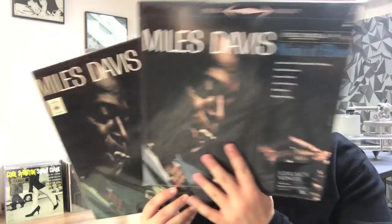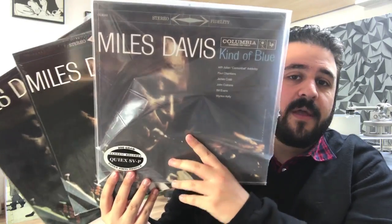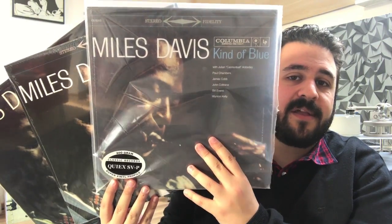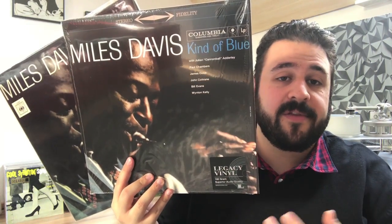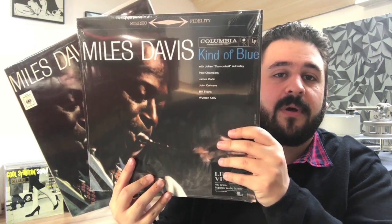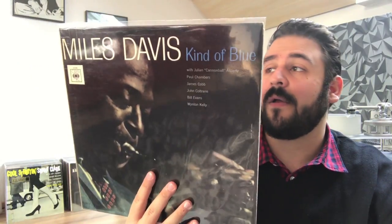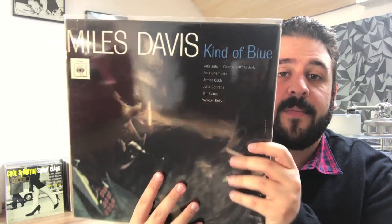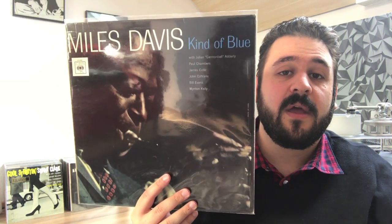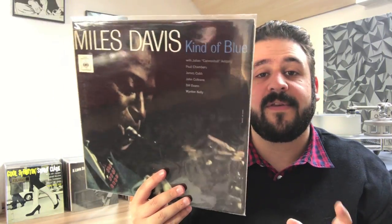I got 4 copies in my collection, and to my mind the best sounding one is the Classic Records version. But if you just start, I would recommend this Sony Legacy reissue, which I just got for $10, and I'm about to frame it on the wall. And this is a very cool piece for my collection. This is a UK earliest pressing. This is a second UK pressing released in 1960.